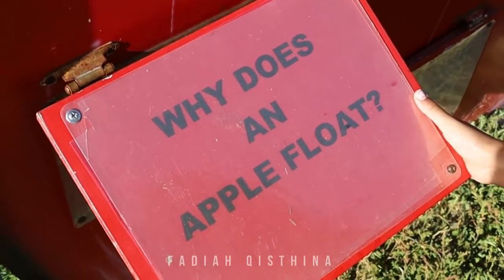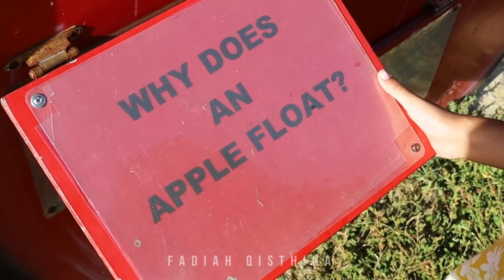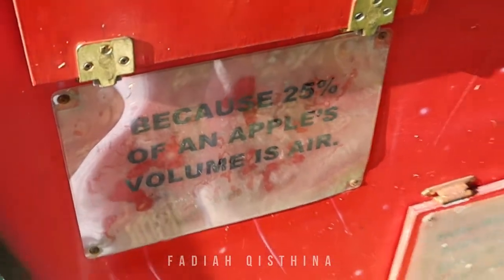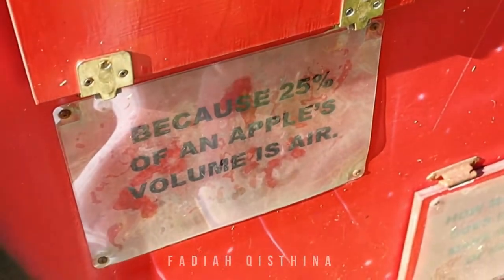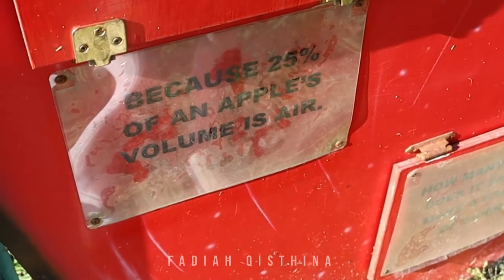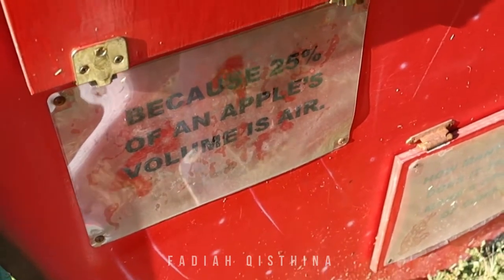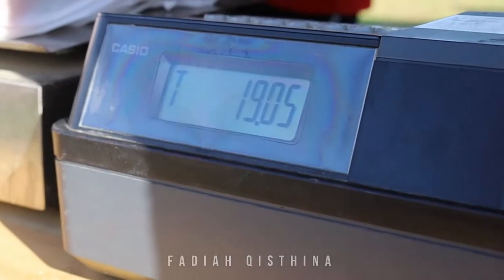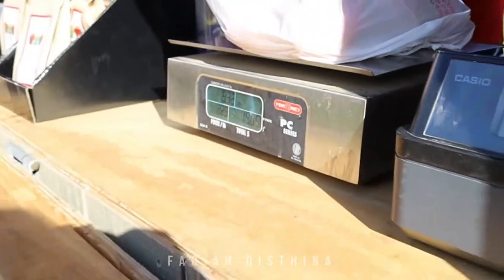Does an apple float? And then you flip the board and the answer is that. Because what? Because 25% of an apple's volume is air. Wow. That's a real question. How many pounds?